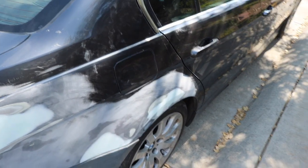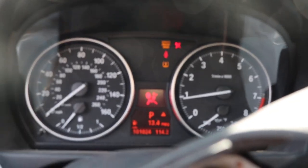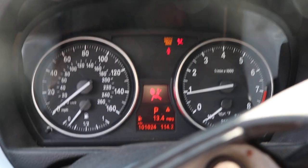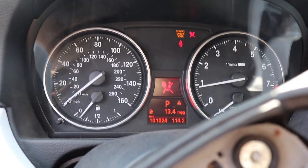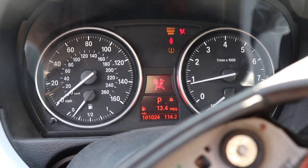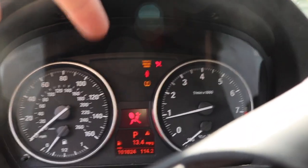Probably could be more damage to the fuel tank than I would think, and we might not be able to smog this. All right, guys, well, I already jinxed myself pretty much. Service engine light is up. It said I had a gas cap issue. I know I don't have a gas cap issue, but apparently I do. So at this point, we're not gonna be able to smog today because I have the service engine light. That is honestly such a mood killer.